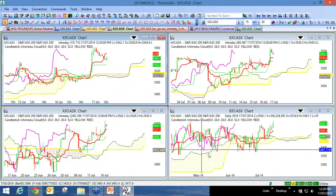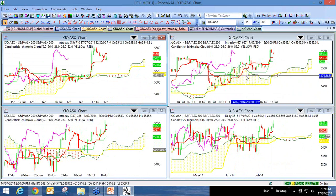You've got the future cloud also moving up. You notice in the 4 time frames, the future cloud is moving up, which is a very good look as far as future moves go. But ICHIMOKU is showing you that should there be a pullback, and as traders you must always be aware there's a pullback waiting for you.